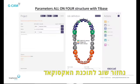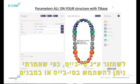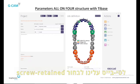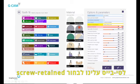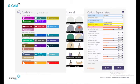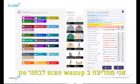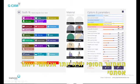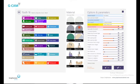Again, we are going to open our exocad software. And for T-base structures, because as I told you before, we can use T-base or abutment. It depends on the parameters of the patient we have. So for T-base, we have to select screw retained, okay? Because we are going to scan our prosthesis with a scan body. Also, I recommend using the scan wax-up, always say no, and design the wax-up digitally, okay? It will be more anatomic and give more aesthetic final results.